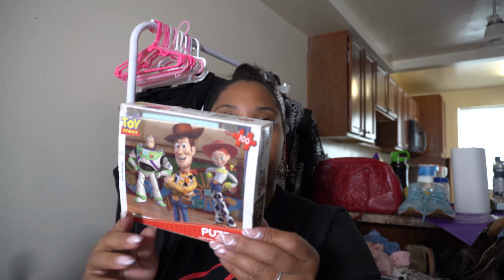The next few things are super random, but that's what happens when you go to the thrift store. You pick up random stuff. So I got this little puzzle for Aiden to do. It's a Toy Story puzzle. He loves Toy Story, so I got him that. I checked in here, so it's never been opened. All the pieces are there, so good to go on that front. He loves puzzles. He likes the challenge of a puzzle.